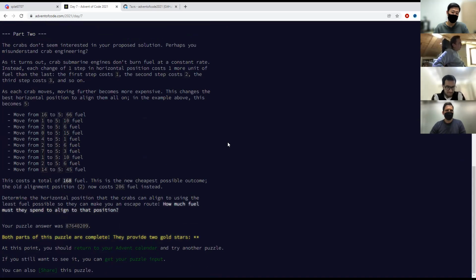They don't like to propose solutions because fuel is not linear, right? So essentially, now for every step they take, it costs 1 more fuel than the step before it. Right. Somehow, I don't know. Movement's expensive, I guess. Yeah, they get tired. The cost is not linear.